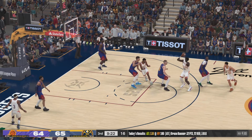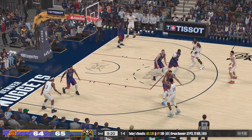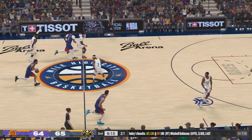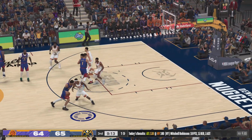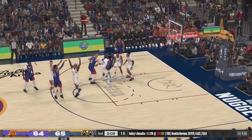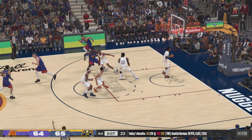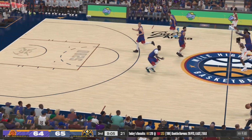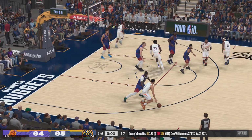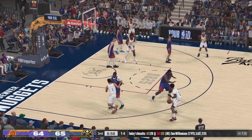Booker the pass to Ayton. The 3, Bridges. And it's Denver with the rebound. That is fantastic defense on one of the best 3-point shooters in the league. Didn't give him an inch of room. Murray for 3. And Sanders pulls it down. Phoenix has gone 0-2 from deep to start things here in the second half. And Booker kicks to Sanders.